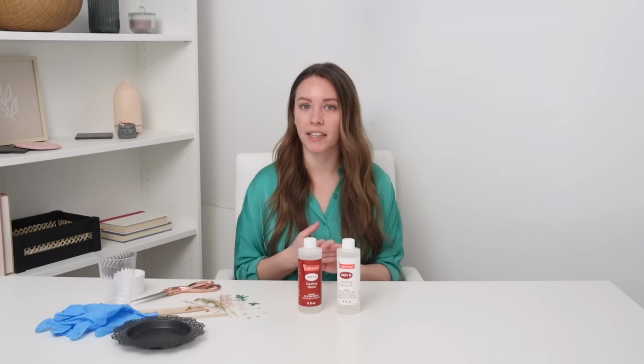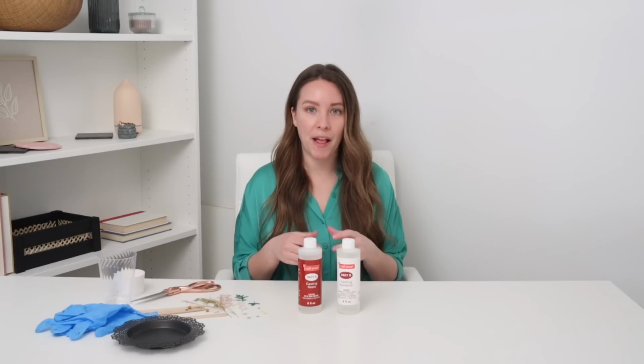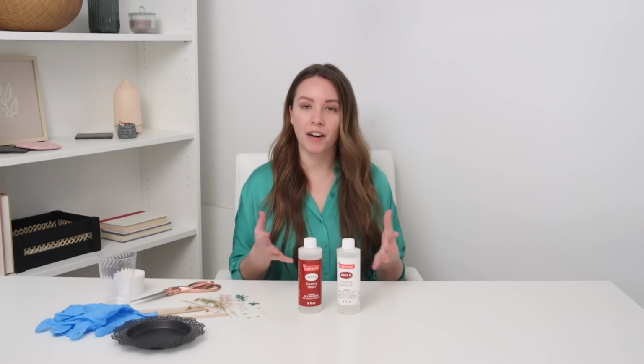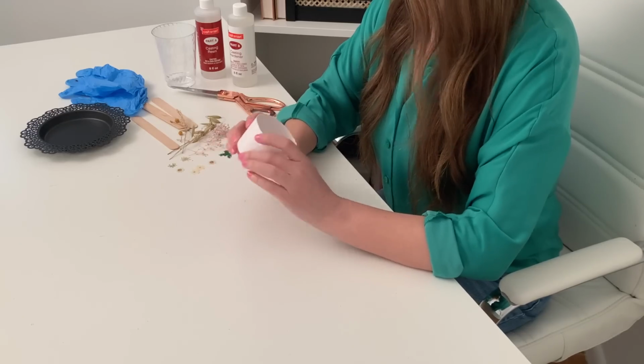And the way that it works is you mix equal parts of the resin and then some hardener, mix it up, and then over time it will cure, harden, and become basically like a plastic. So I cut up a little paper cup that I'm going to be using for measuring how much I pour out.